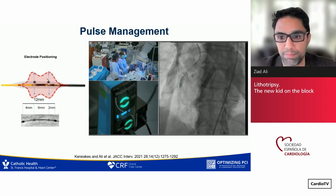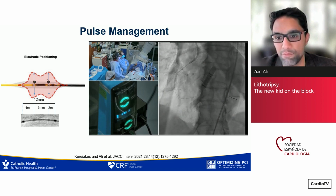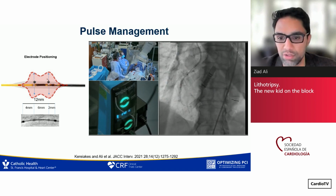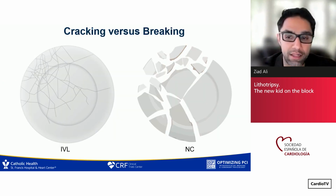And here's an example of, you can see that right away, almost immediately at 4 atmospheres of pressure, the balloon starts to yield very, very quickly. So the concept, unlike a non-compliant or ultra-high pressure balloon, of breaking the plate, IVL actually just leads to cracking of the plate, but leaves the plate in its actual same form.